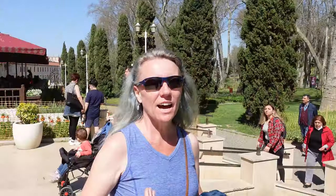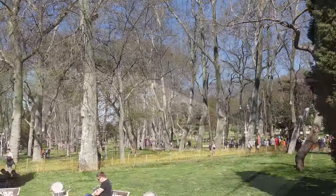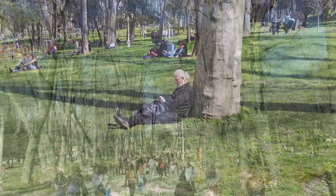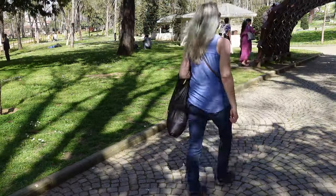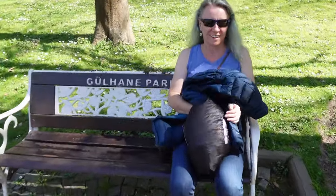What a difference 20 feet of wall can make, from craziness and pandemonium out on the street to just this beautiful garden space that's enormous. I know how to pick parks. And look. Dogs and crows. Perfect idea.